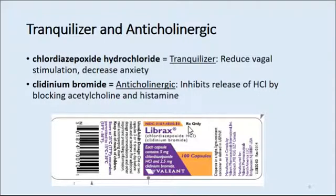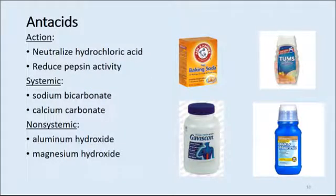So this combination can be used usually with peptic ulcers, but again it's anticholinergic, so there are many side effects. And remember the EPS symptoms, and all the anticholinergics can't be used with glaucoma, and it's contraindicated or category D in pregnancy. So those are the first 2 classes.